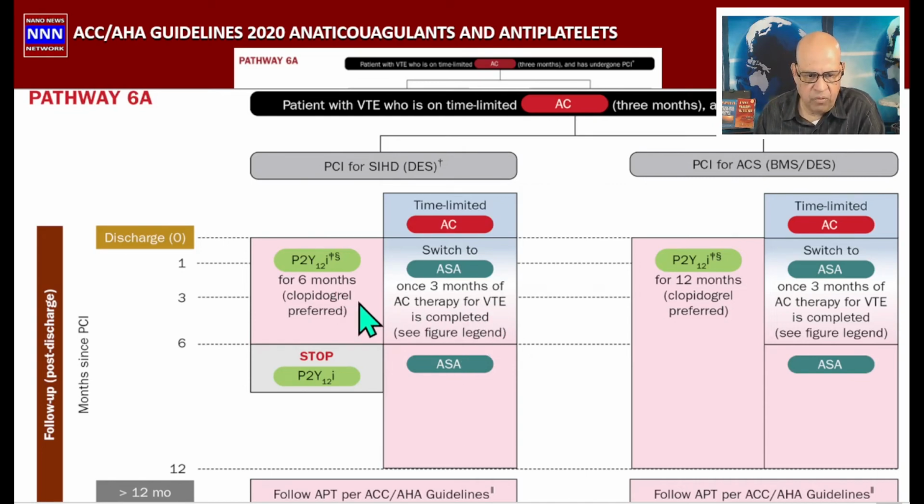So let me recap this again. And he's already on anticoagulation. We keep them on P2Y12 inhibitors for 6 months, preferably clopidogrel. And then at the completion of the anticoagulation, we switch them over to aspirin.